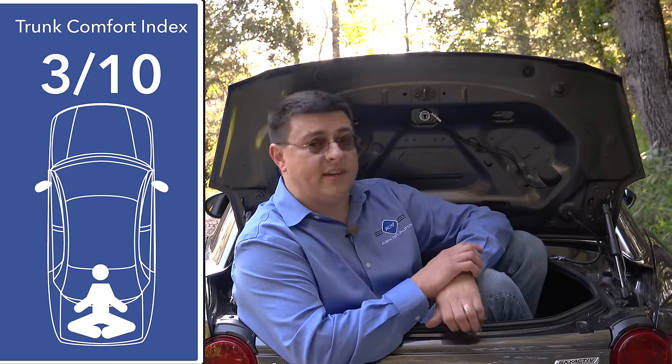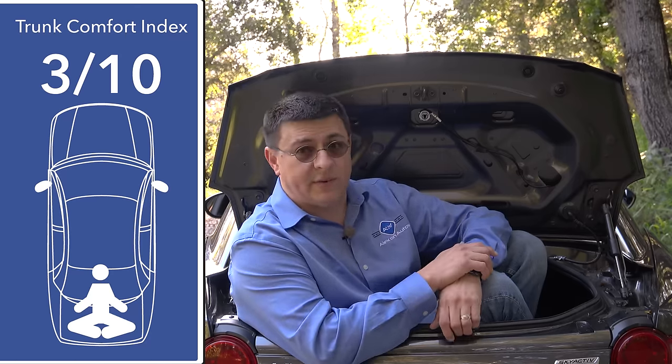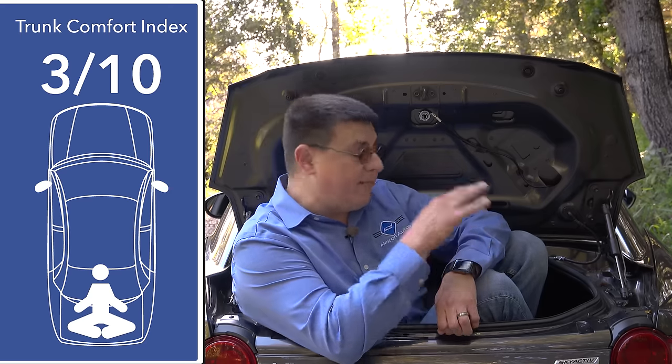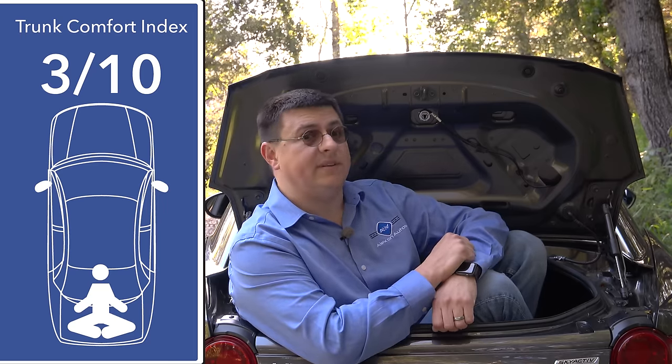Thanks to the surprising size of the trunk for a vehicle like this, I'm going to give this 3 out of 10 points when it comes to our exclusive trunk comfort index. There are a number of convertibles out there that are much larger than the MX-5 that have much smaller trunks, especially when the top is down.